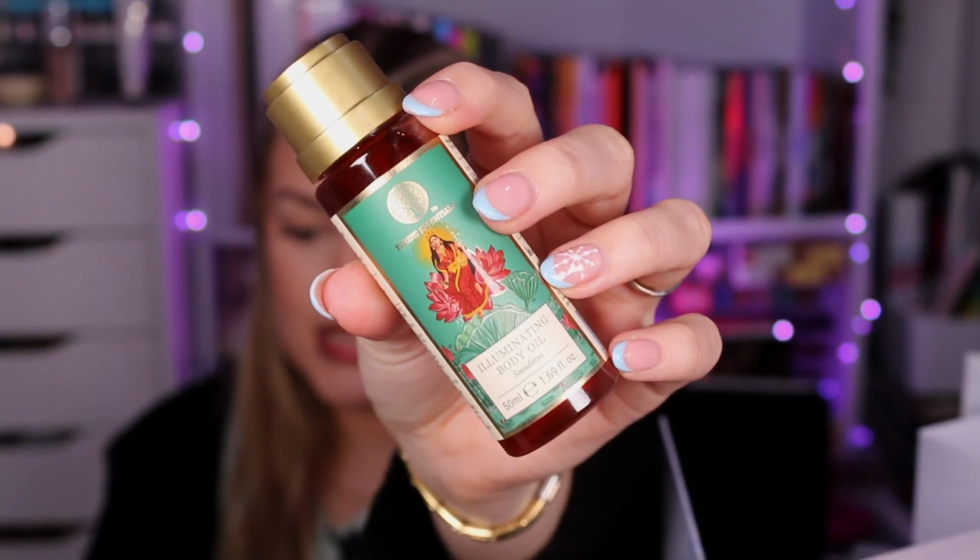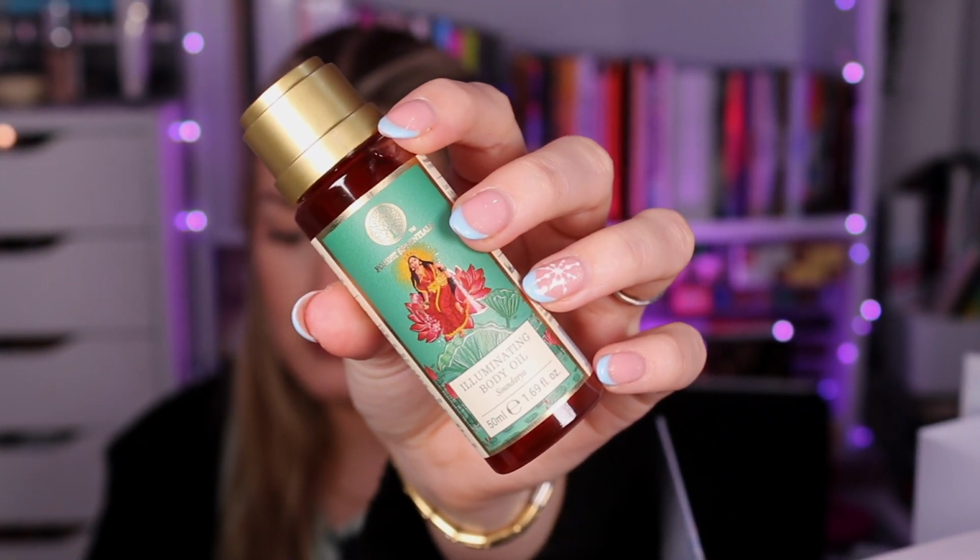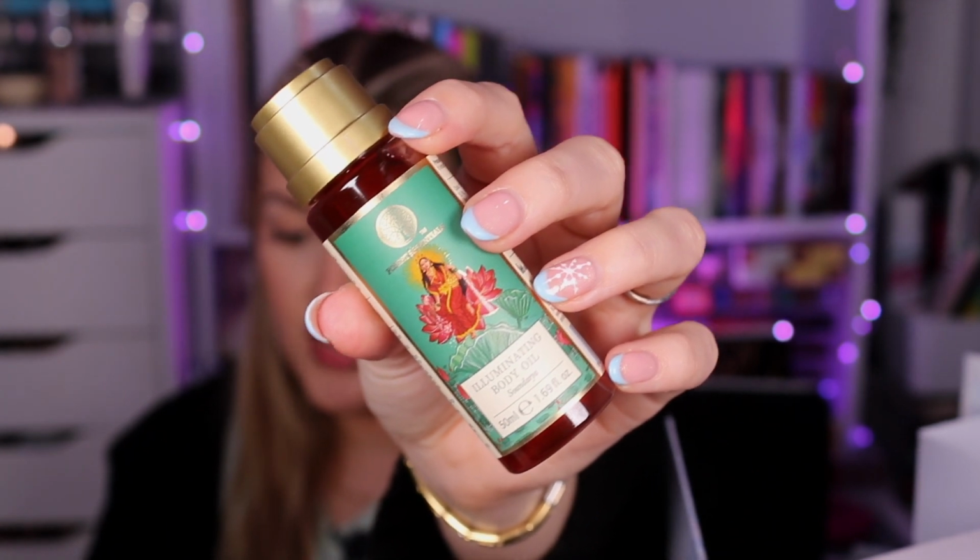And then for day number four, I've noticed as well, some of them have like a little message at the back, which is really cute. So this one says, spread a little sparkle. So for day number 4, we have an illuminating body oil. This is just what it looks like. This again is a deluxe mini. It's 50 mils, which is worth £10.